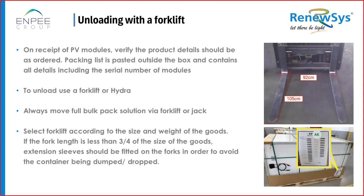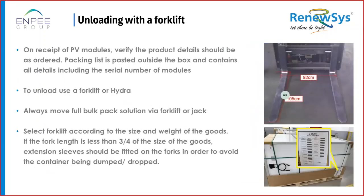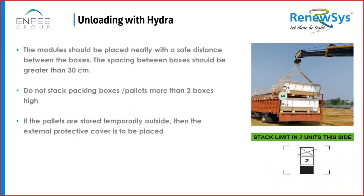The complete box with pallet should be unloaded from the truck, and we should unpack on the ground surface, not in the truck. Always ensure that the forklift length covers 3/4 of the pallet length, so that the pallet will not topple. And if you're unloading with a Hydra, please ensure that the slings are evenly balanced on the pallet, so that there will be no difference in the center of gravity.